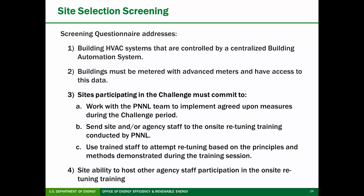Within the screening questionnaire, some items that we'd like to highlight: we're asking for general information on the site, and for some identification information on the staff that will participate along the way. But included in there are some hard criteria that are identified here. The first of which is that the building does have an HVAC system that is controlled by a centralized building automation system. The second being that metered data for that building is available. That would be interval metered data.